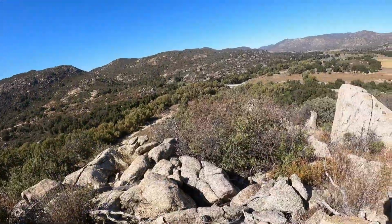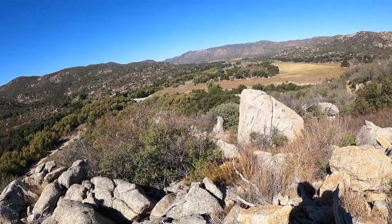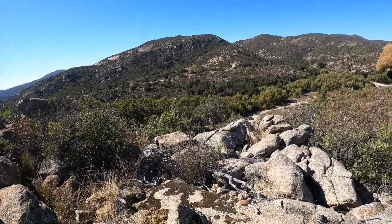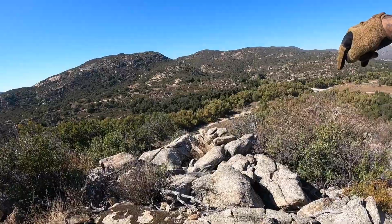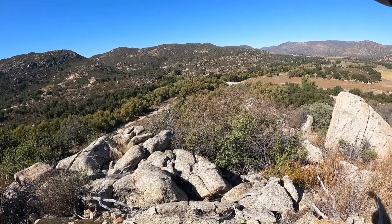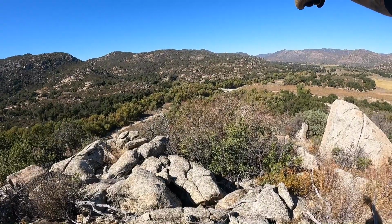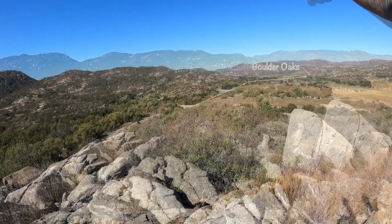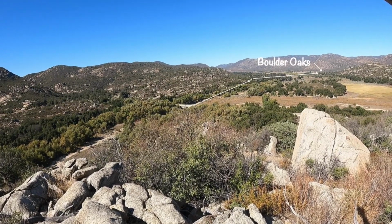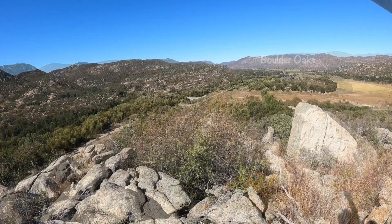All right, so almost to the top of this small hill here. I was just looking back. That's the bridge I just went under. And I followed, if you're looking at my finger, I followed the trail all the way to the right hand side of the road, all the way back, and then back there's a little small building, and it cuts to the right, and then there's Boulder Oaks, where I was just at.